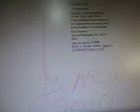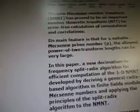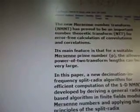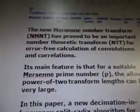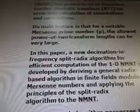Published in Washington, D.C. That's the ISBN number. So it's a new 2010 theory that they've created. And I'll read it here. The new Mersenne number transform, NMNt, has proved to be an important number theoretic transform, NTT, for error-free calculations of convolutions and correlations. Its main feature is that for a suitable Mersenne prime number, P, the allowed power of 2 transform lengths can be very large.